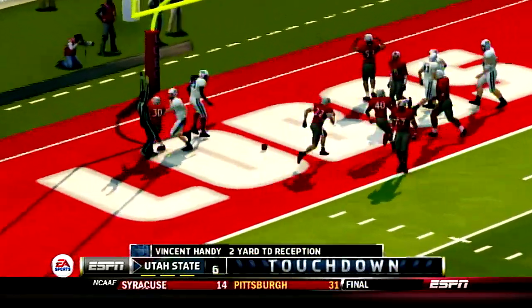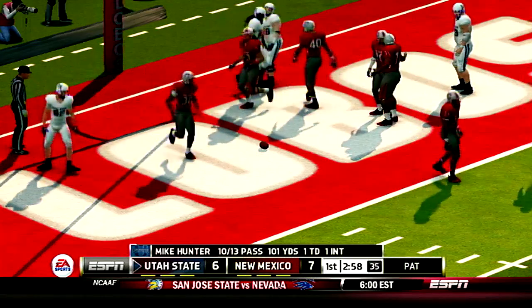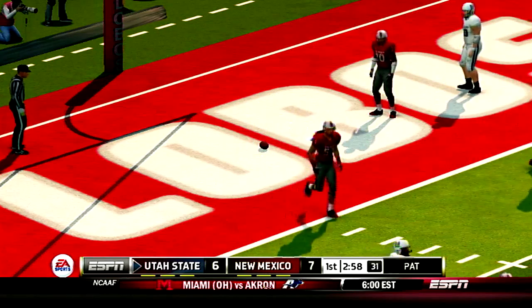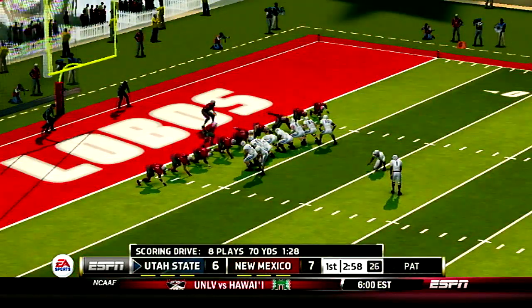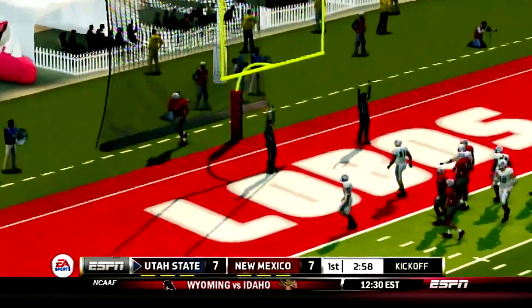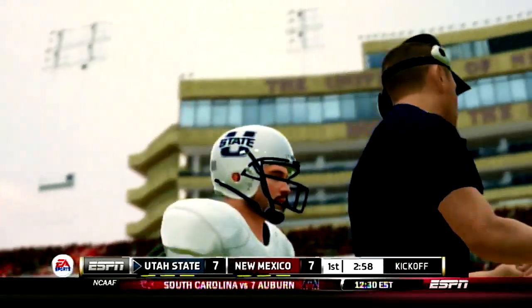Quick throw, caught, touchdown. They'll line up for the extra point in an attempt to tie the game. And he converts the extra point. An 8-play, 76-yard drive, and they add 7 points to the scoreboard.